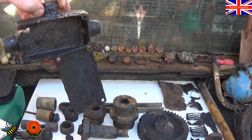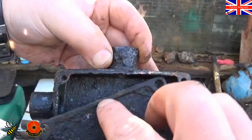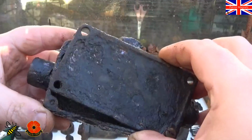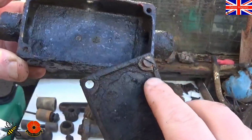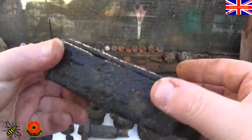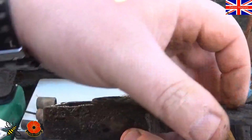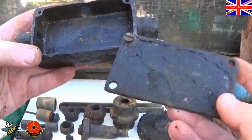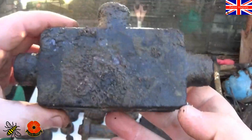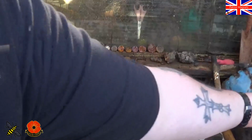Same again on the second part. We have this where wires would have fit in there. And obviously a nice little brass screw right there. That's quite cool. I think I might turn that into something. Don't know what yet. But I can see a Union Jack happening on there somehow. And possibly there. What do you reckon? Yeah, I think we'll do something with that.